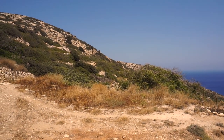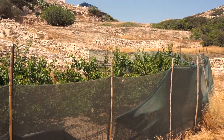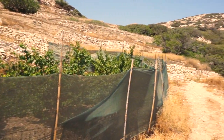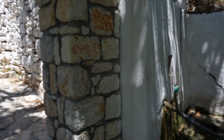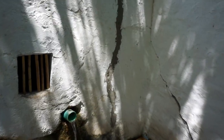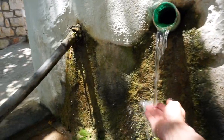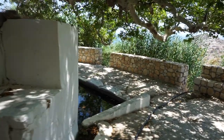There's a lot of bushes and actually bamboo, and there's a garden here with tomatoes and I think it's peach trees. So water must be close. And there it is. There's the little fountain. Amazing, on such a dry island, the water's just coming out of a hole like this. And it's ice cold, beautiful.